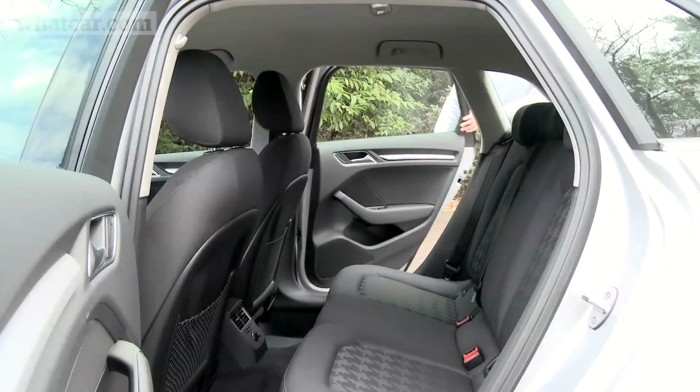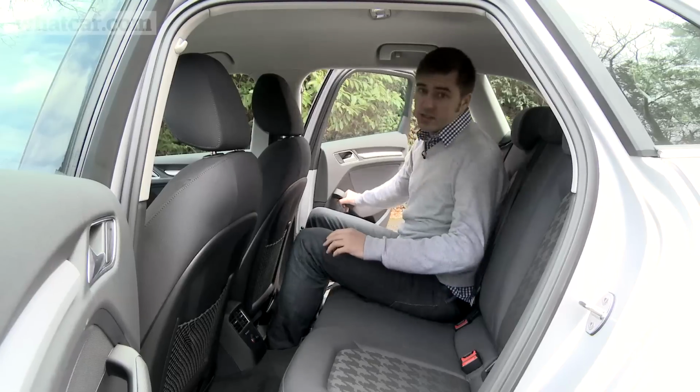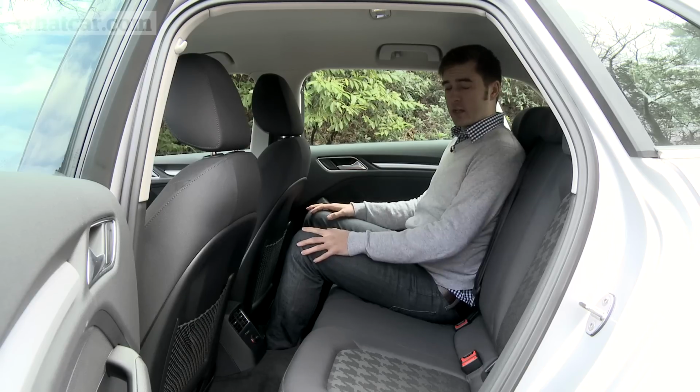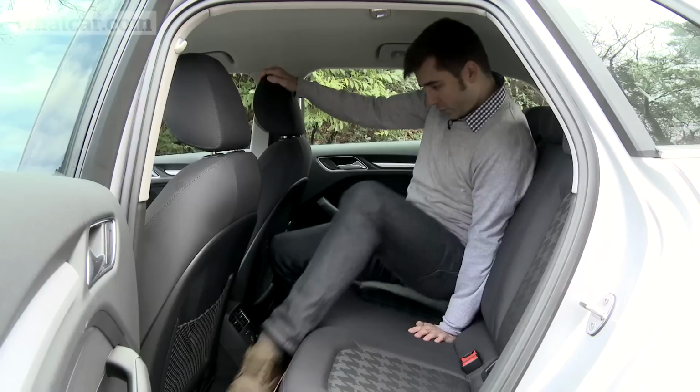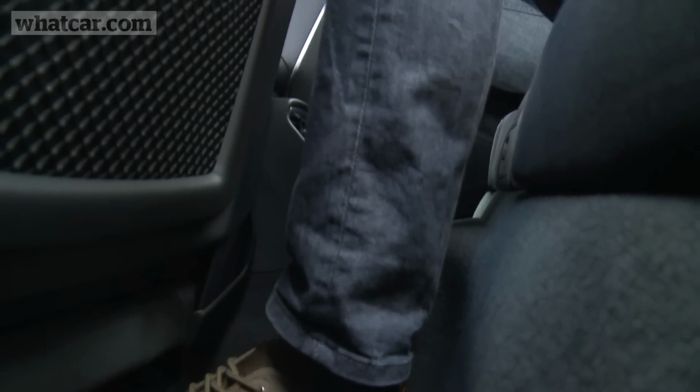The Sportback version of the A3 is slightly longer than the 3-door, which means you get a little bit extra legroom. And as a 6-footer, I fit back here perfectly and would be quite happy for a long journey. That's not quite the case in the middle, where you've got this raised floor that restricts foot space, but it's perfectly fine for a shorter trip.